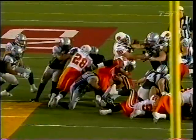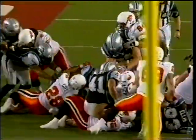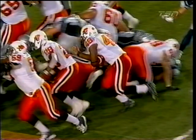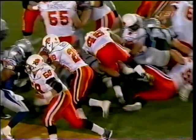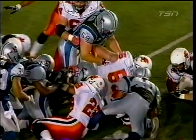Let's take a look if we can see a better angle at the knee and when the ball comes out. Now, if his shoulder or arms hit the ground, that's also down by contact. The only thing that's not down by contact is if he puts his hand down and maintains his balance. But if any other part of his body hits the ground while he has the ball, he's down by contact. Now, is the ball out there? You saw it just beside the leg of Diamond Ferry. Or does it come out when he hits the ground?